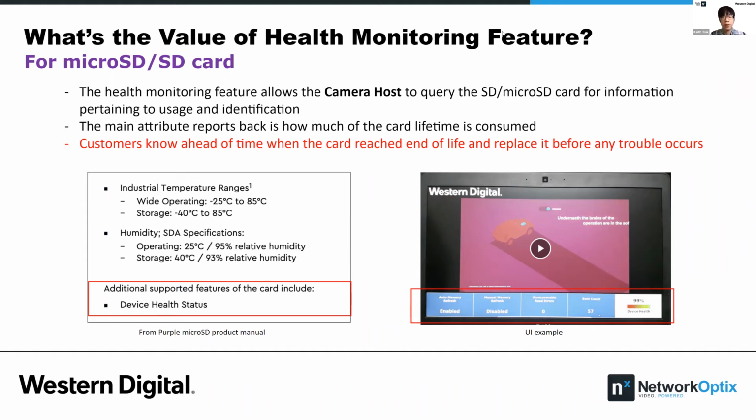And the most valuable attribute is the life remaining. By reporting back the card's life remaining, customers know ahead of time when the card reaches end of life and becomes unstable. So the end users can arrange maintenance and replace it before any trouble occurs, and it will reduce your system downtime, like we show in the video.